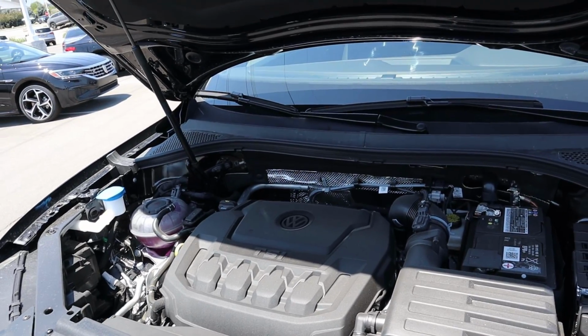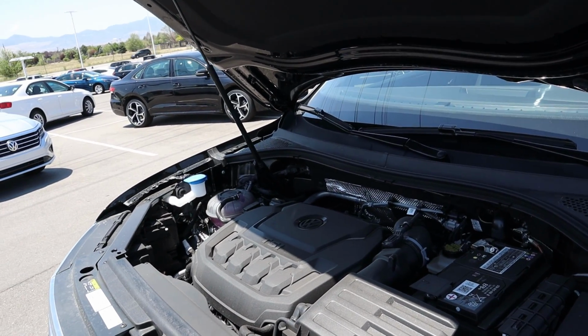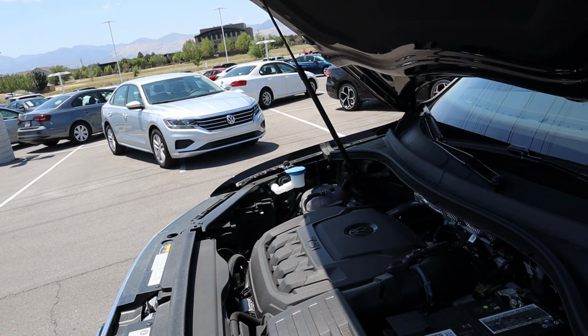Now, under the hood of the Tiguan, we have a turbocharged 2-liter 4-cylinder that goes through an 8-speed automatic transmission. Fuel economy is 20 around town and 27 on the highway, with power outputs being 184 horsepower and 221 pound-feet of torque.